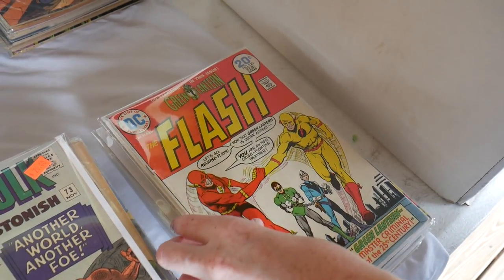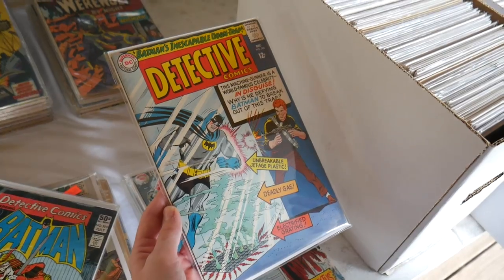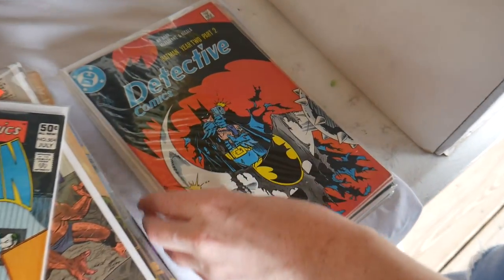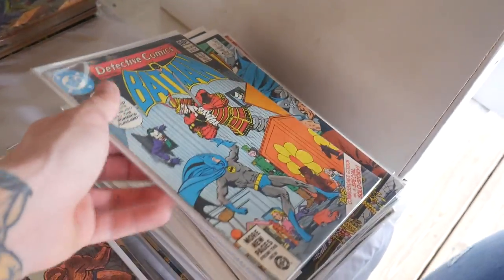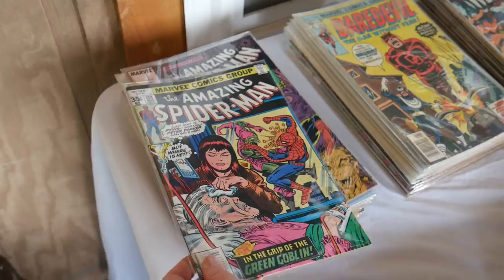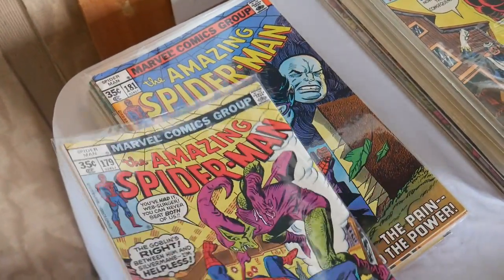Oh, some Flash. Death issue 346. Solid copy. Oh, those are classic. Yeah, the McFarlane covers. Oh, that's a newsstand copy, too. Oh, yeah. That is a really fun Penguin cover. Wow, nice Batman stack. And then this one, let's go into Spider-Man here. Innocence, Erik Larsen goodness. I think there's a 20. Oh, yeah, that's a cool one.